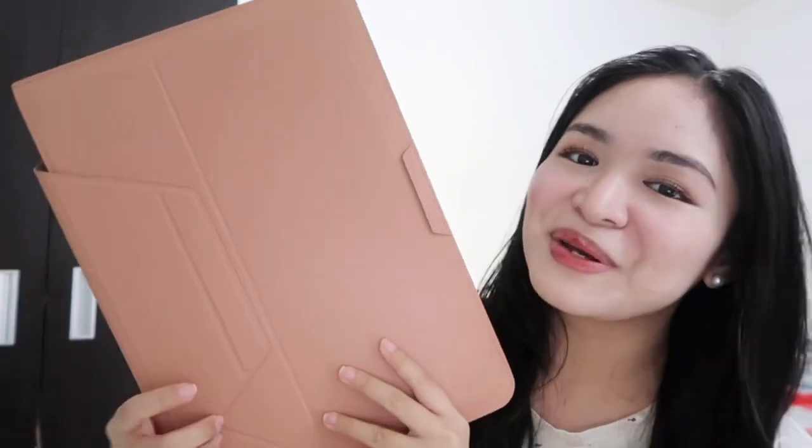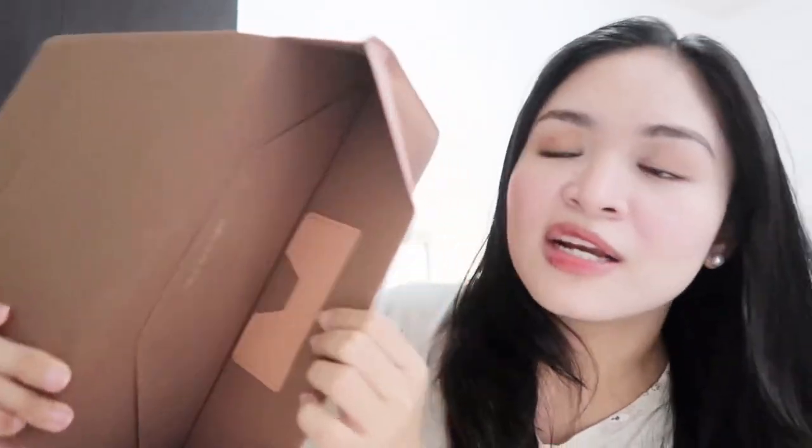So I also got one for my laptop. This is actually a case, but it also doubles as a stand, and it's so nice because it's the same color as my laptop. This is what it looks like inside. It just has pockets here. You can place your laptop here, and then it turns into a stand, which I can't show right now, but I can show later on when I go down to study. But you can fold the edges so it becomes a stand.